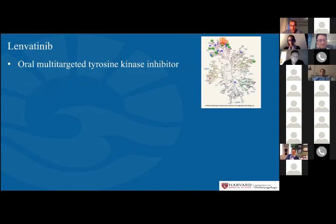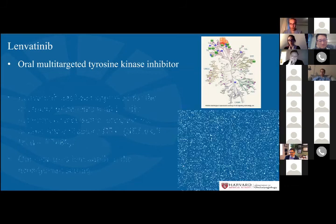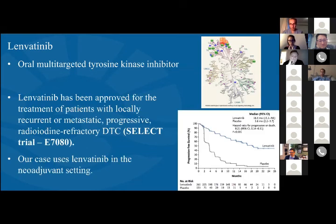So I just wanted to briefly review lenvatinib. It is an orally administered multiple receptor tyrosine kinase inhibitor. It selects kinase activities of VEGF receptors. This is an inhibition pattern that maps the human kinome here. And it's been approved for the treatment of patients with locally recurrent or metastatic progressive radioiodine refractory differentiated thyroid cancer as a result of the SELECT trial.